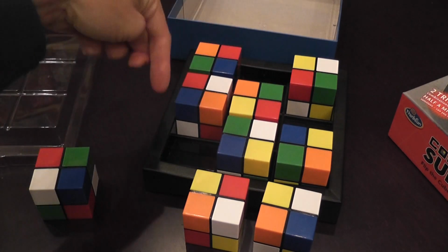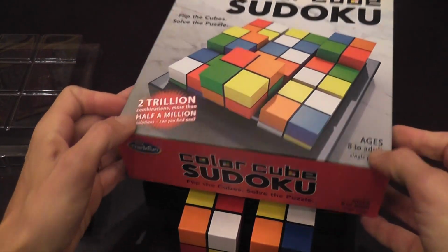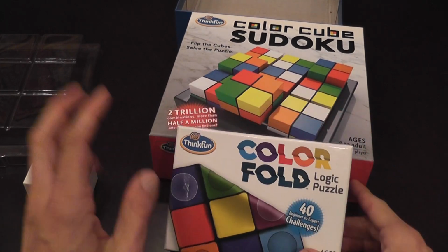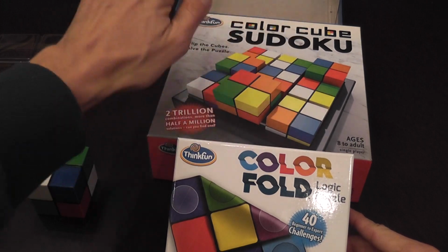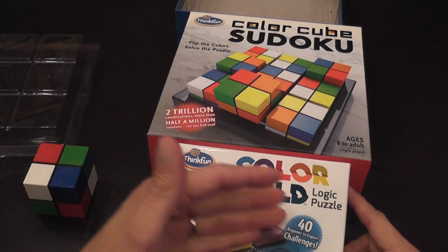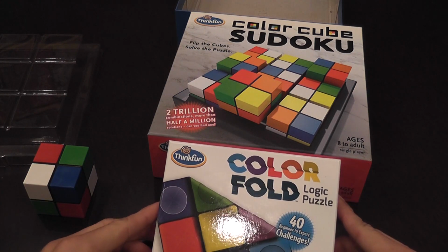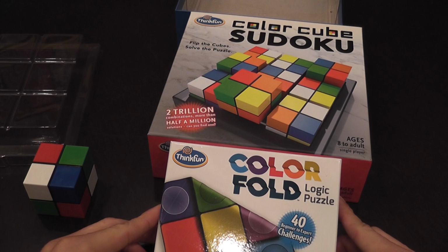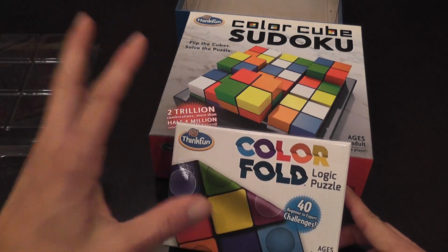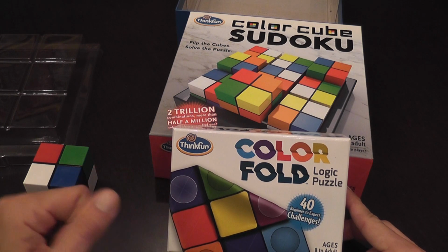In any case, I think you get the sense. Color Cube Sudoku and Colorfold, color-based puzzles, both challenging. One more scalable, with a range of difficulty, one that starts tough, and one that I find incredibly hard just at the basic level. Definitely two nice, fun puzzles that I found, at one moment or another, irritating and frustrating, but that I have to insist is good. That is precisely what I want from a puzzle, because if I don't have the moment of frustration, then there is no ha-ha moment.